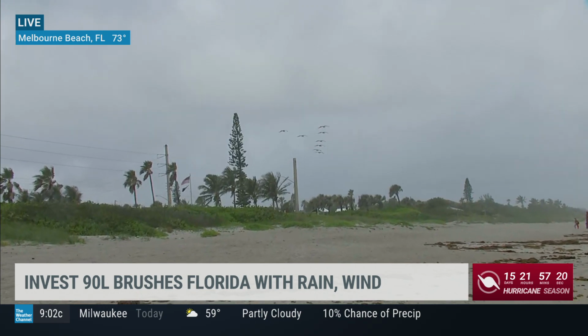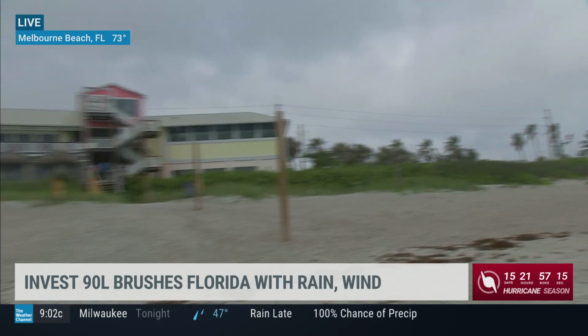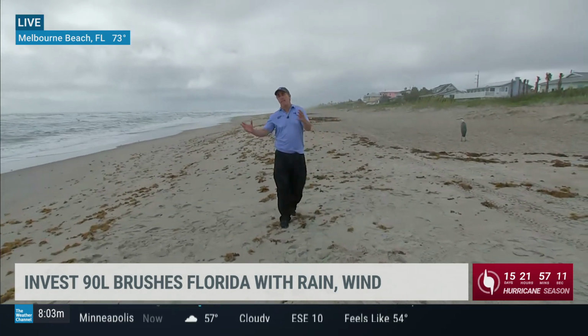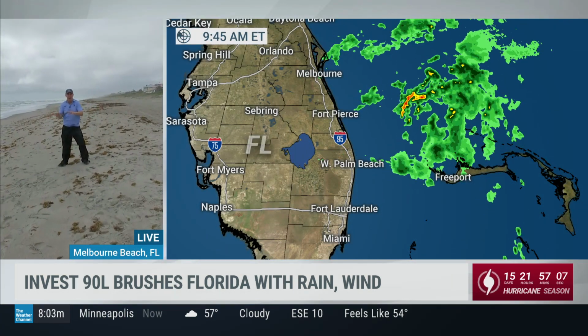And on the radar, notice the lack of anything imminent here on the central coast of Florida. There's some showers that were coming towards the Cape. They weakened, so we're going to run about a 40% chance of some rain this afternoon. Nothing like we've seen in South Florida.